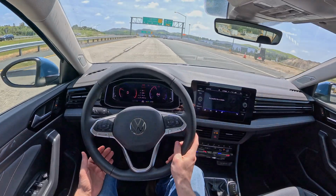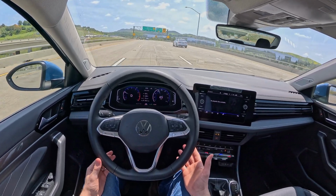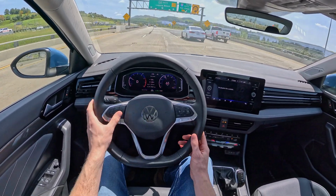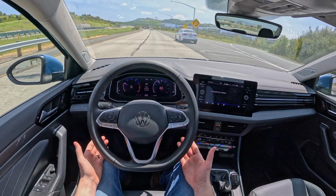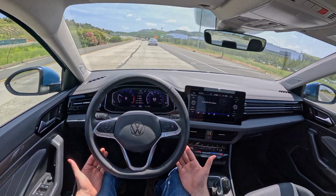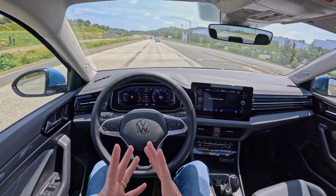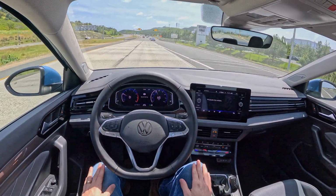No, okay, it has not kicked in yet. We're gonna get it to IQ drive. Oh, there we go, I had to turn it on, sorry, IQ drive assist selected. Now look at that, it's steering for me, right through the lane, very confident, keeps the car centered really nicely. I'm impressed with it, especially at this price point.